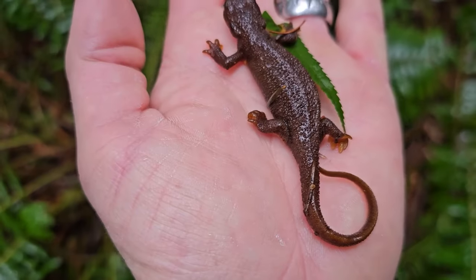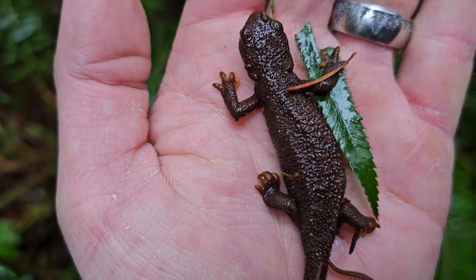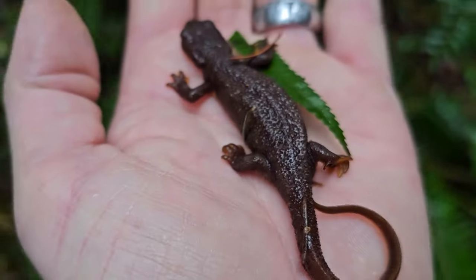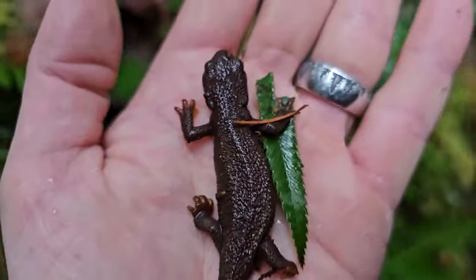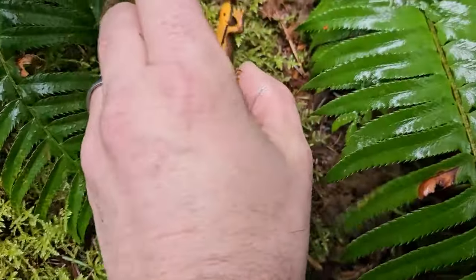This little guy was sitting in the trail, a little salamander, I think. I don't know. We call them mud puppies around here. It's got that orange bottom. I heard they're pretty poisonous. Don't eat these things, but I'm going to set him on this log. He seems very slow.